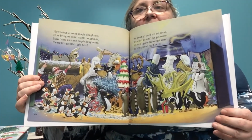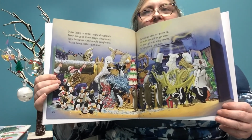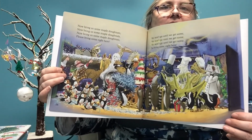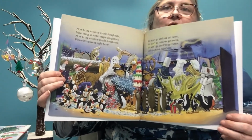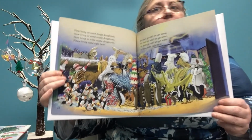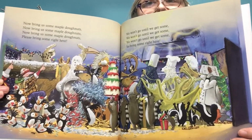Now bring us some maple donuts. Now bring us some maple donuts and bring some right here. We won't go until we get some. So bring some right here.